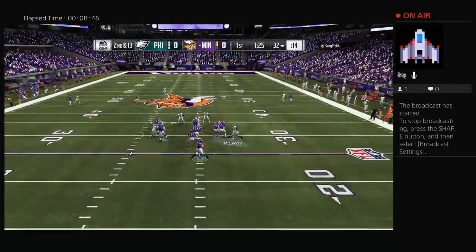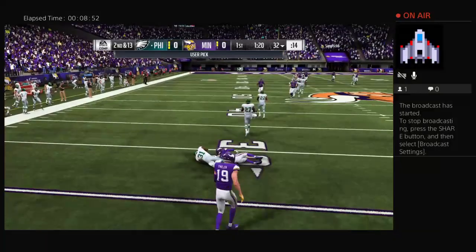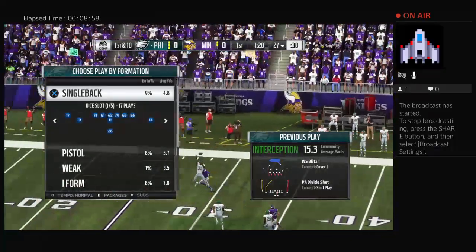On play action, Cousins. He's going to go for a big play downfield. Trying for right, and it's intercepted. Picked off by Jalen Mills. And they're going to set up shop at the 27-yard line.